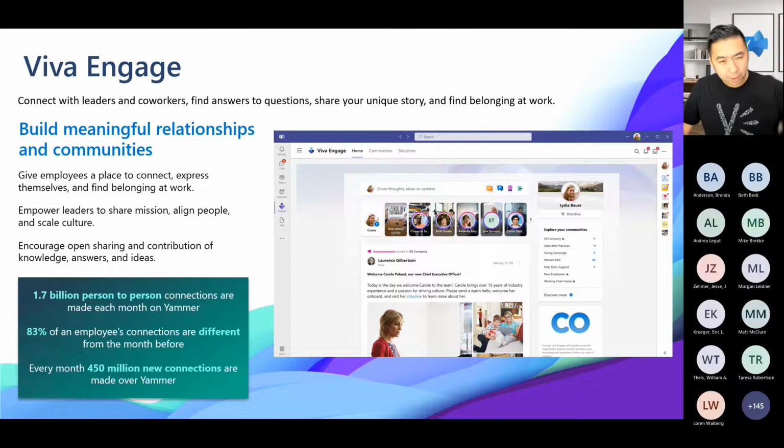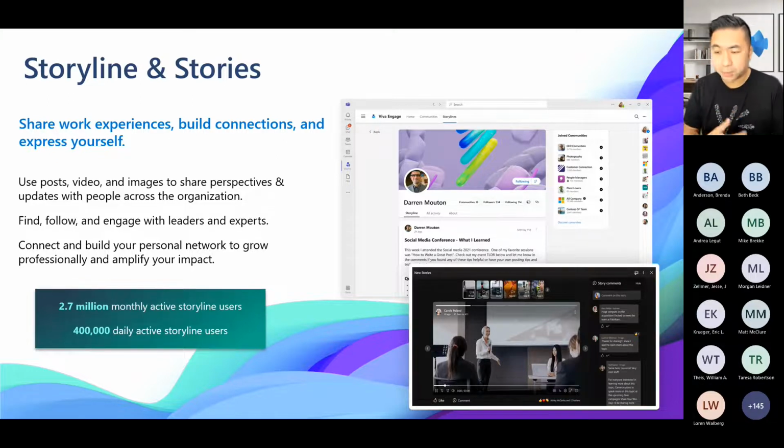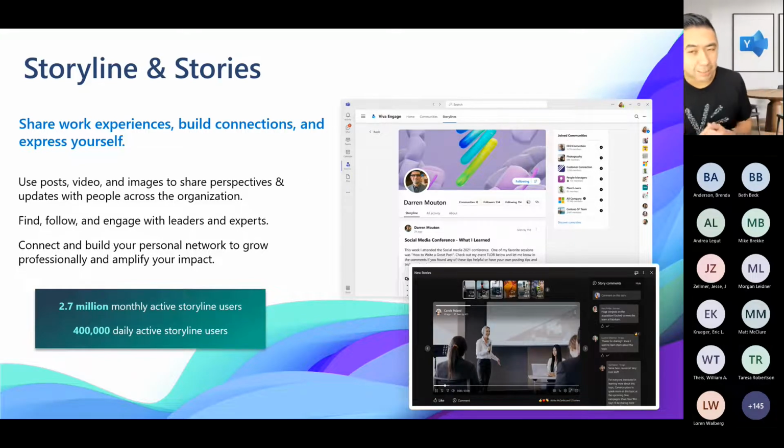So back earlier on that first or second slide that I shared, that concern that leaders have around people being able to make connections, Viva Engage and Yammer is really helping to facilitate that. And again, with Storyline and Stories, Storyline is available to you today. Storyline has only been GA, generally available, for a little over a month. And in fact, I need to update these numbers, but there's already 3 million monthly active Storyline users that we have, and we have about 400,000 daily active Storyline users.